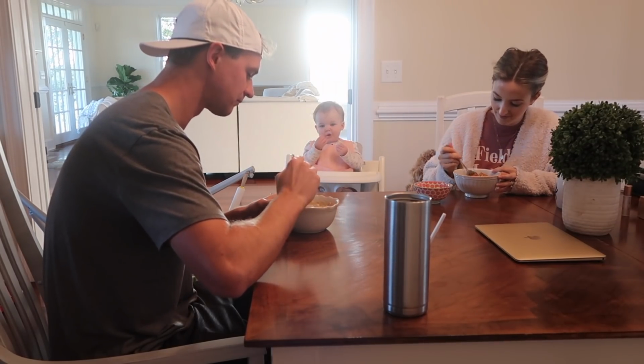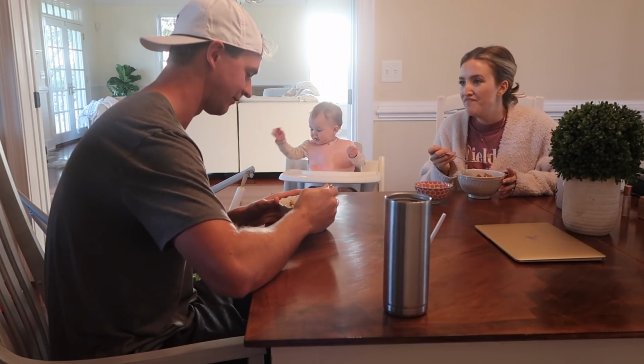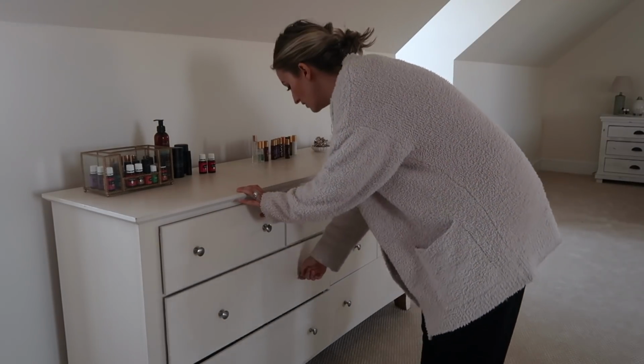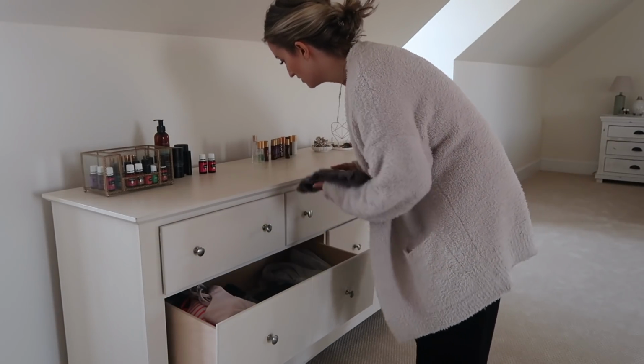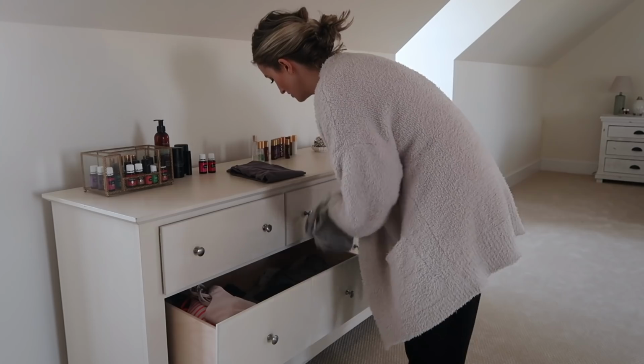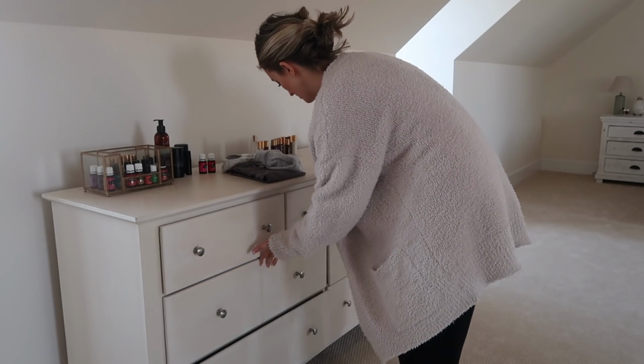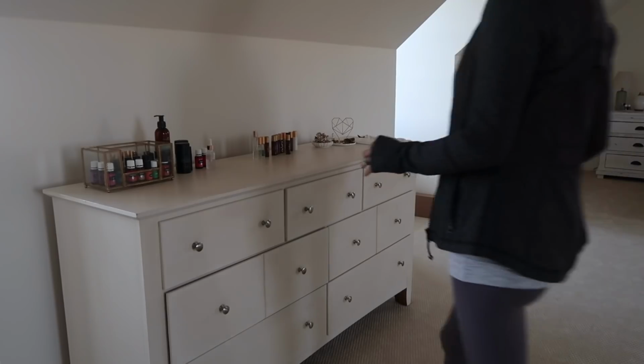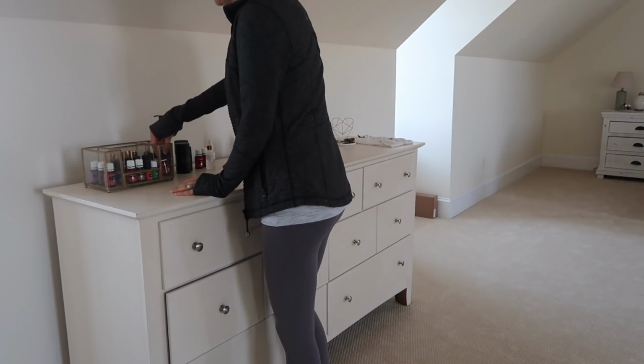We eat breakfast and we chat, and it's just, again, another sweet time of the day. I just love the morning so much. Then once we are all done eating, I head back upstairs because I am still chilling in my PJs at this point, even though I'm fully glam. And I will go up and get dressed for the day.